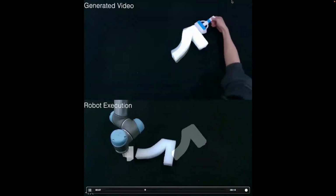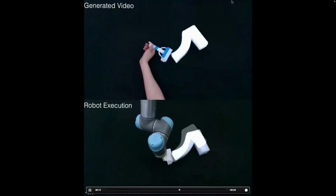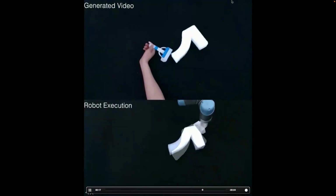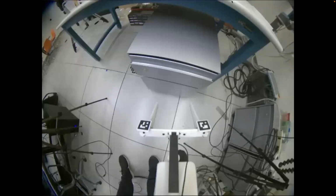So this is one of the first versions of this work that we produced, and it appeared at CoRL last year. We've now been working on a version 2 to extend this and make it work much better in a lot of different situations. And we basically moved to a system that does this from a wrist camera instead.